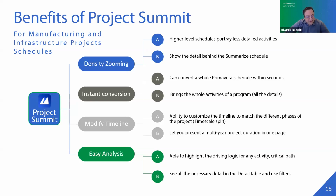Another key feature that I really love is that you're able to modify the timeline. This uses what we call the time scale split. If you've been on a pharmaceutical or manufacturing project, you know that design, then construction, and then commissioning, you can usually show in months, because it can take 1 to 2 years. But if you want to show the qualification and process validation, just the actual filing into FDA, one activity can take 6 to 12 months, and it's very difficult to fit it into one page if you cannot modify the time scale on top. Well, with Project Summit, you can do that.